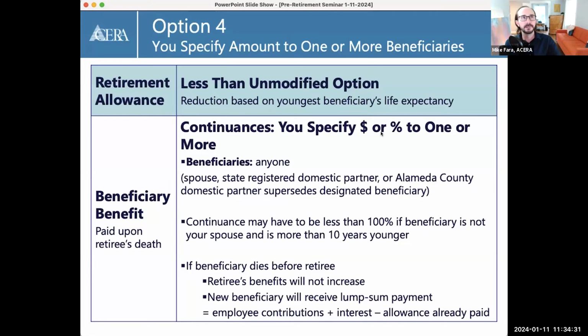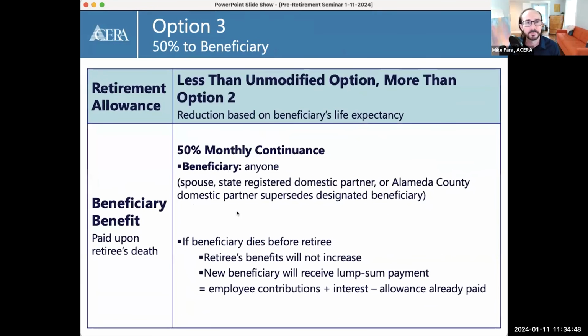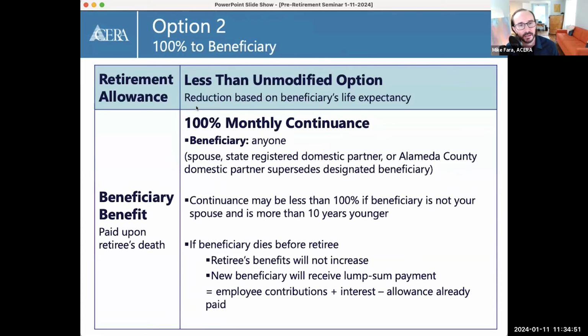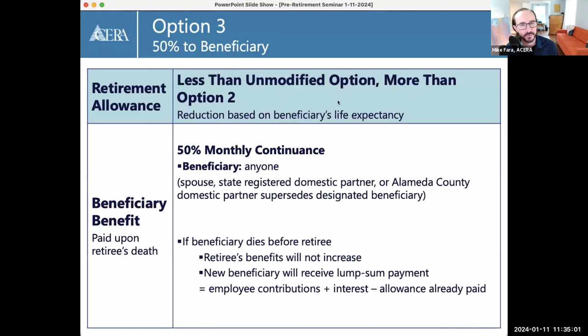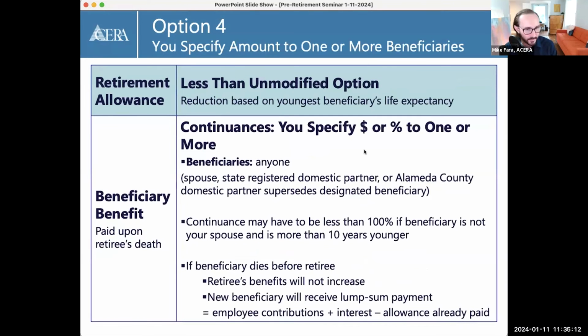So let me give you some examples. You have an adult child who you cannot name for lifetime continuance under the unmodified option because that's not one of the options here. You look at option number two and you say, oh, I'll leave them 100% continuance. And then you see what the reduction is to your retirement allowance, and you're like, maybe I'll leave them option number three, 50% continuance. And then you look at the retirement estimate and you're like, that doesn't quite give me enough to live on. You could leave them under option four a different percentage. You could leave them a 40% continuance, 35%, 20%, 10%, 5%. Or you could specify a dollar amount.